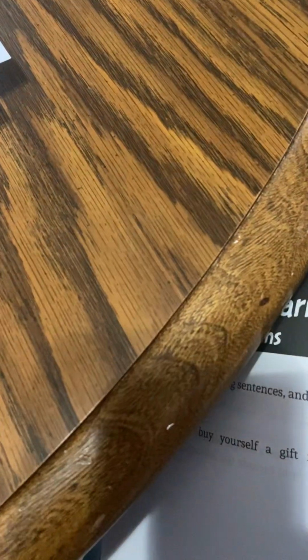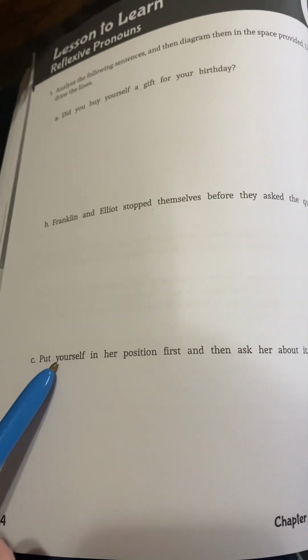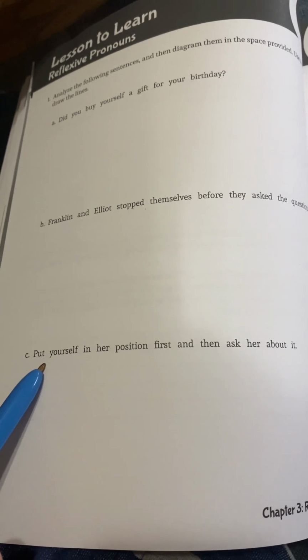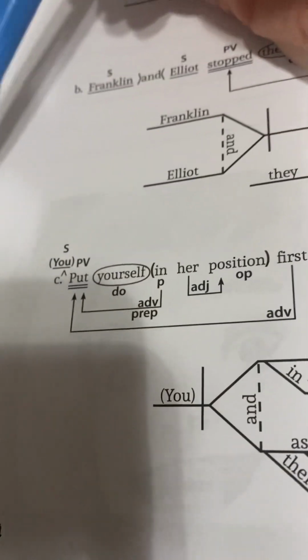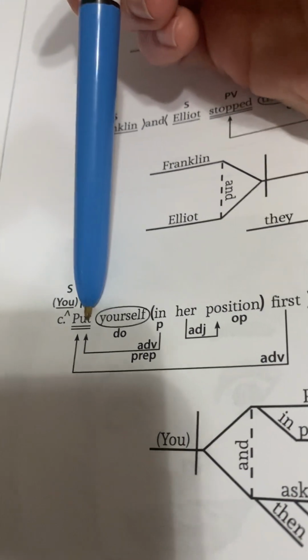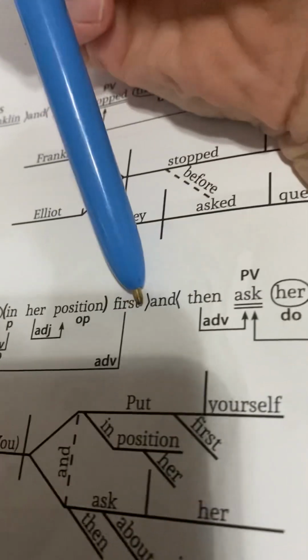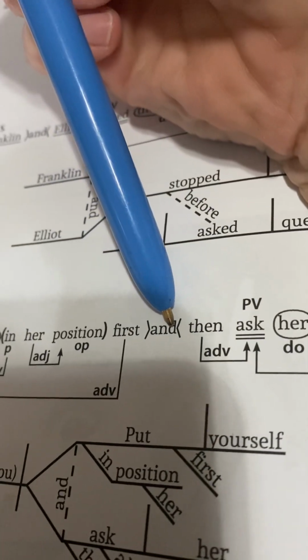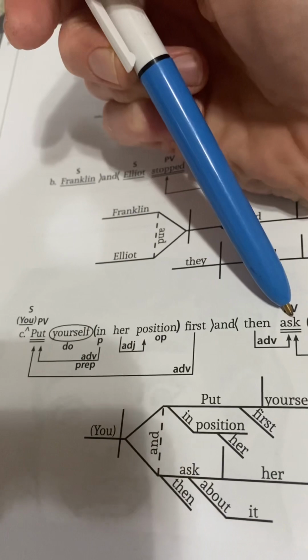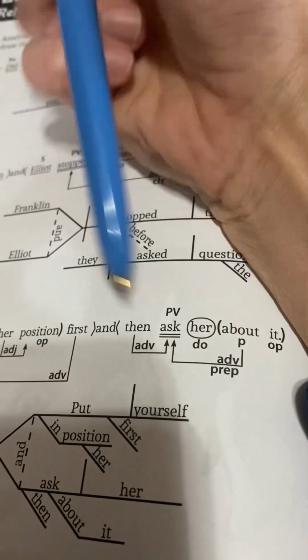And you know what else is happening? I might have to do a video tomorrow. This is an imperative sentence. So what is our subject? Our subject is you. Put what? Yourself in her position first. And here's the other verb. Ask who? Her about it, okay?